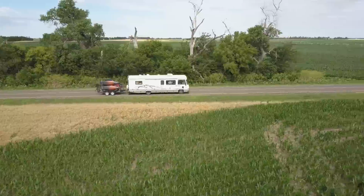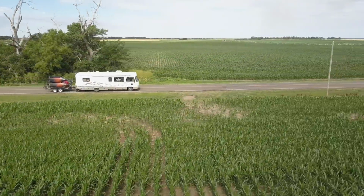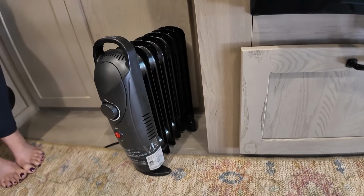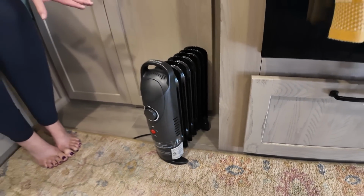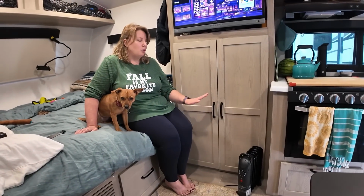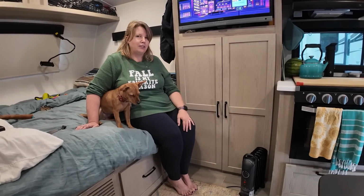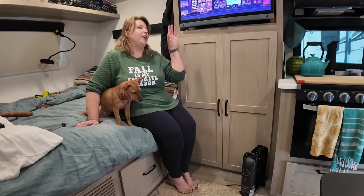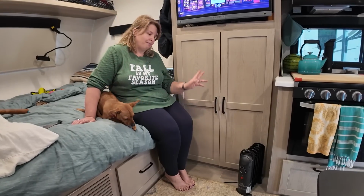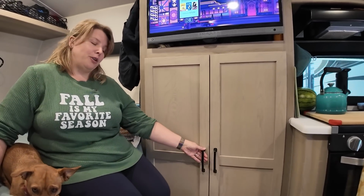What we've done is purchase, and we did this in Nelly, our old Class A, this one's much smaller. It's a 700 watt electric oil filled radiator. And we use this because it gives off a consistent, soft, really lovely warm heat. And we don't have to listen to the on and off, I'm hot, I'm cold. It's just so much better. So enough about the heat. Moving on to the wardrobe.